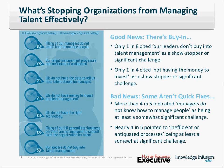So what's stopping your organization from managing talent effectively? We focused on quite a few commonly cited challenges. As I mentioned, raw survey data will be available. We'll make the deck available if you want to take a look at some of the statistics a bit more closely and analyze them. Those numbers on the left of the slide here.